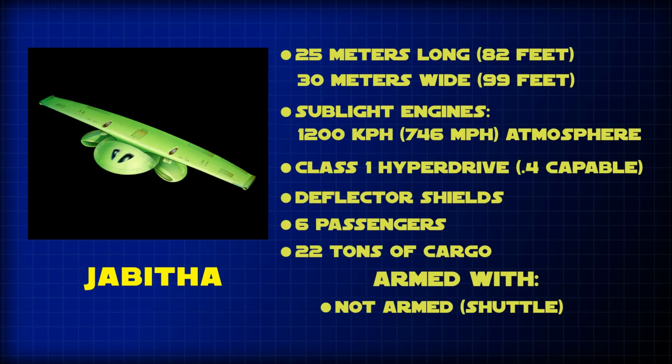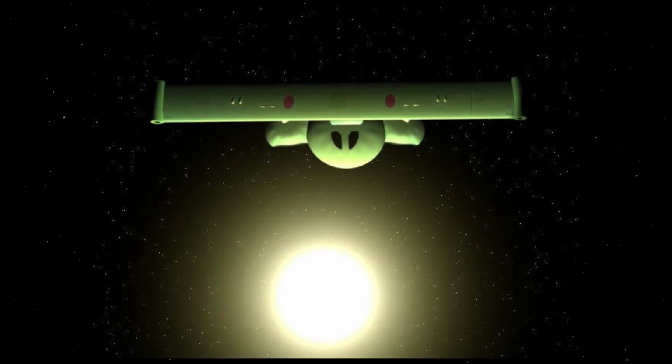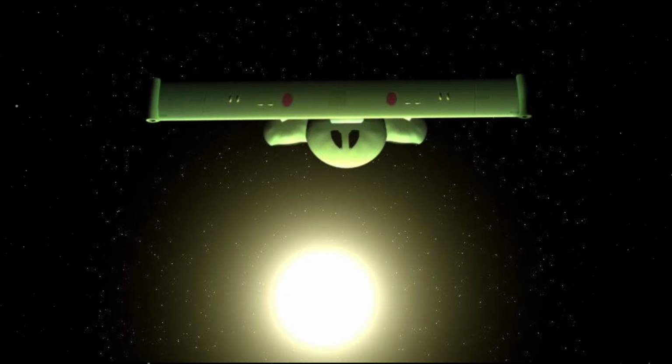The Jabitha was 25 meters long with a 30-meter-long wingspan. Its two Starship engines allowed it to fly up to a maximum atmospheric speed of 1,200 kilometers per hour. The ship possessed a Class 1 hyperdrive, but when Anakin Skywalker was piloting, it was an incredible 0.4, which was faster than the Millennium Falcon at her maximum light speed. The ship was equipped with deflector shields, but was not armed, as it was a shuttle primarily. It could hold up to 6 passengers and 22 tons of cargo.